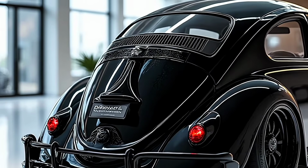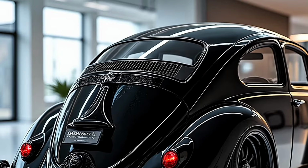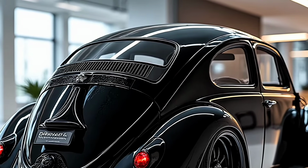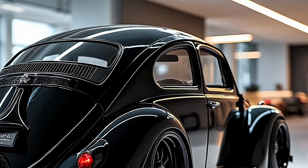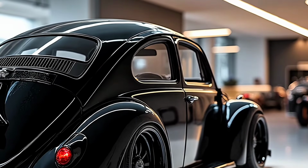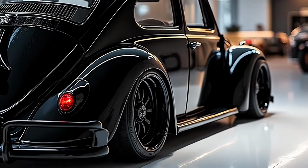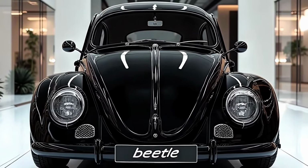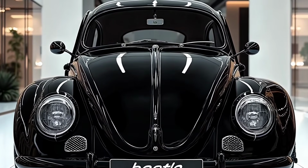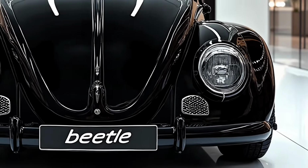The 2026 Volkswagen Beetle is a car that doesn't just rely on its heritage. It redefines what the Beetle can be in the modern world. It's stylish, it's practical, it's fun to drive, and it's packed with technology that makes it future-ready. More importantly, it carries forward the spirit of the original Beetle, being approachable, lovable, and unique. Volkswagen has managed to bring back an icon without making it feel outdated, and instead, they've created something that fits perfectly into today's automotive landscape.